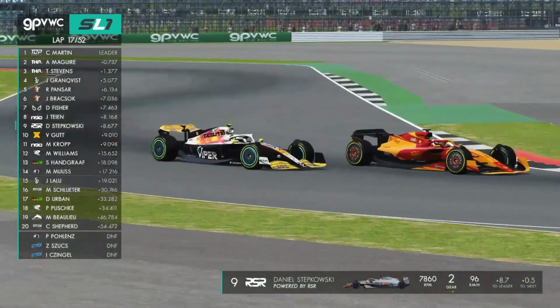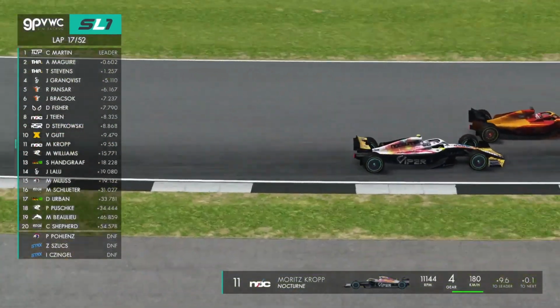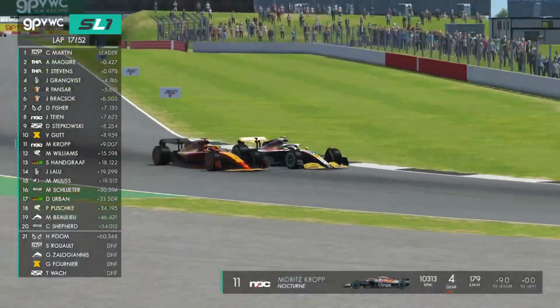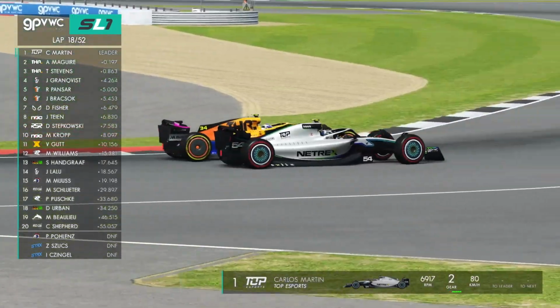I think it's hard tyres all around, isn't it? I think, well, Moritz Kropp's on the mediums. Oh, nearly twitches into the side of Gutt. And Moritz Kropp now does make the move stick. Yeah, and Martin, he's starting to hold up Maguire here.